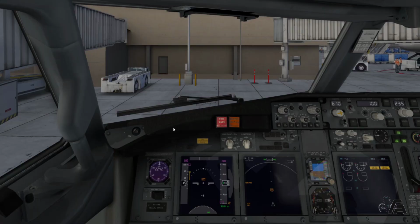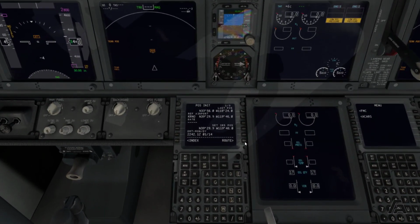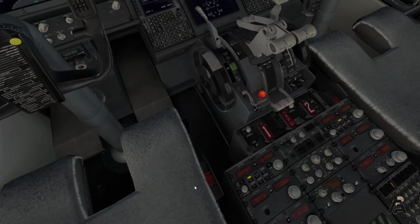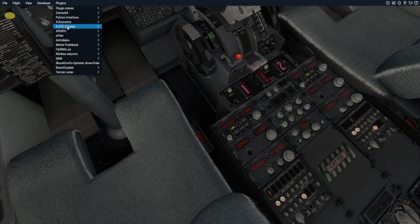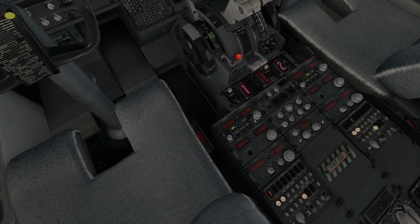Still out there. Delivery. Down here, the fun stuff. Routes. Reno, Palm Springs, KRNO to KPSP. Departure, transition, flight plan route, depart. And let's see what tower was. 118.7. Taxi off, contact ground.